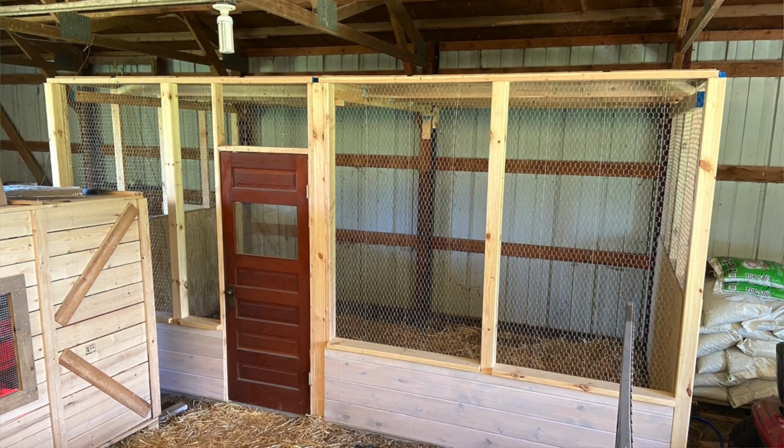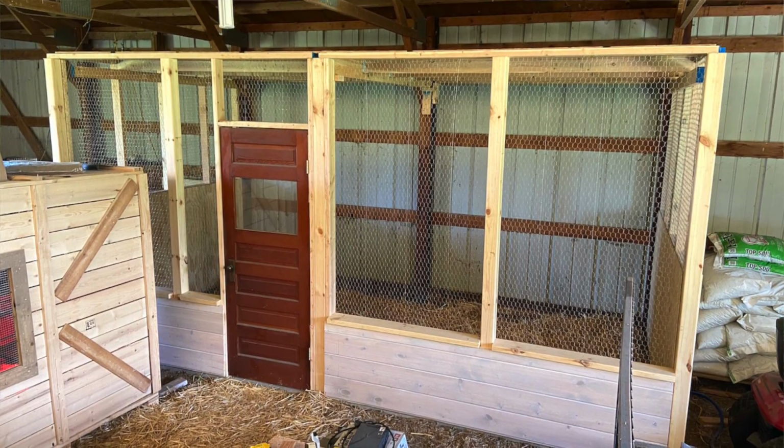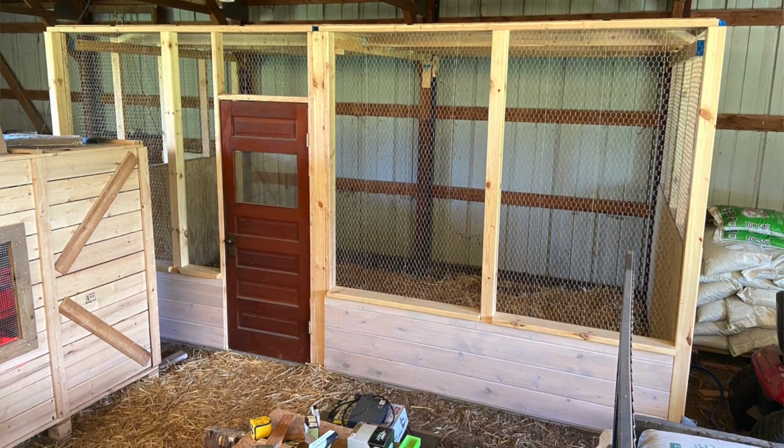And then when we built our current chicken coop in our barn that houses 50 or more chickens, that's a pretty big coop. I spent probably somewhere in $1,000 to $1,200. This was in the last couple of years when lumber really skyrocketed, and so I was not wanting to spend that much on a chicken coop at the time, but that's what it cost to build it.